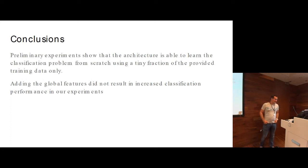And in our case, adding the global features did not result in increased classification performance. Yeah, that's hard to say for me because I'm a big global feature fan, but actually they were not useful in this case. That's it.